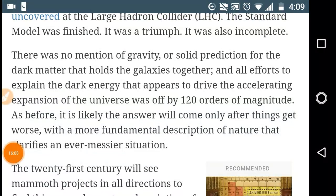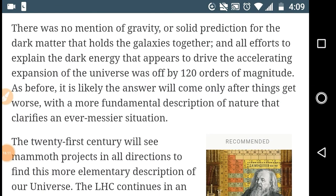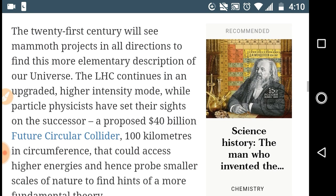And of course, we're back to dark matter again. You can't go very far in the world of astrophysics without hearing about dark matter. There was no mention of gravity or solid prediction for the dark matter that holds the galaxies together, and all efforts to explain the dark energy that appears to drive the accelerating expansion of the universe was off by 120 orders of magnitude. That's right, a 12,000% margin of error. As before, it's likely the answer will come only after things get worse, with a more fundamental description of nature that clarifies an ever messier situation. Almost as messy as a Messier object.